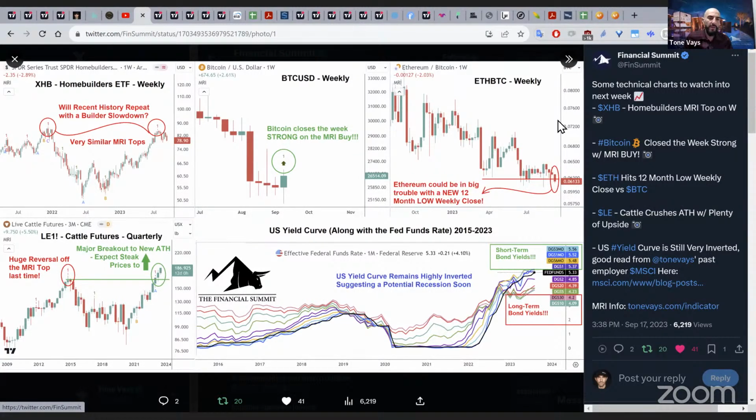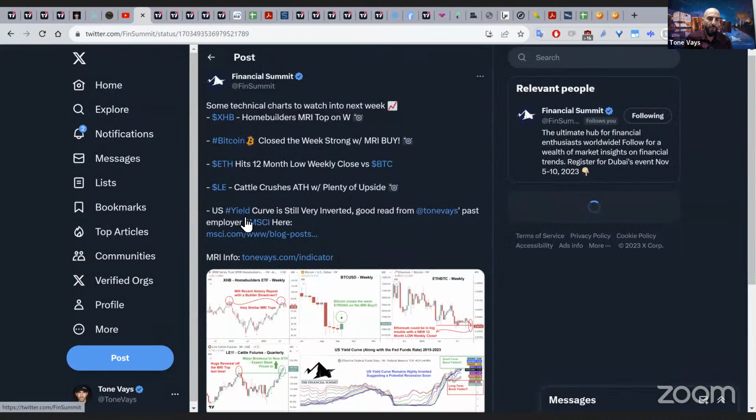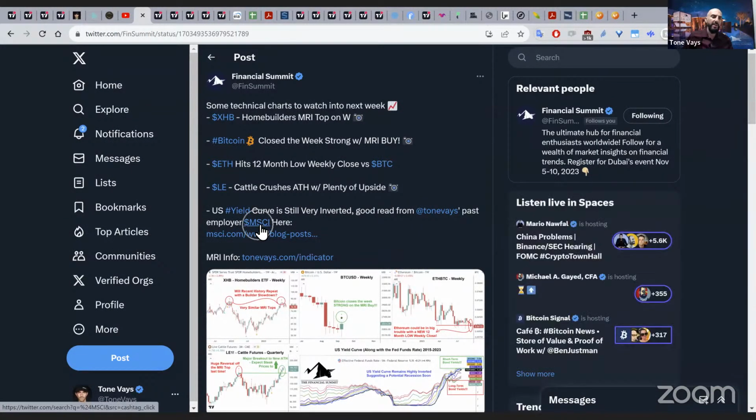That's not normal. I also referenced an article from MSCI, my former employer, one of the last companies I worked at on Wall Street. The Bear Stearns job didn't really work out that long. And they talk about whether an inverted yield curve can actually predict a stock market decline.